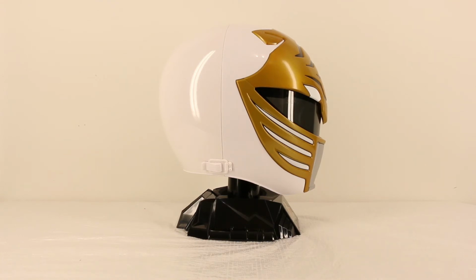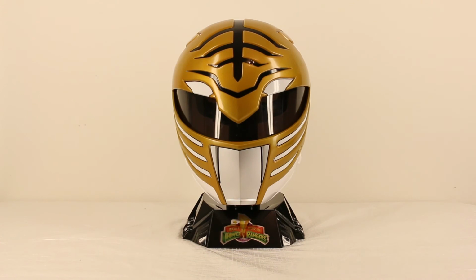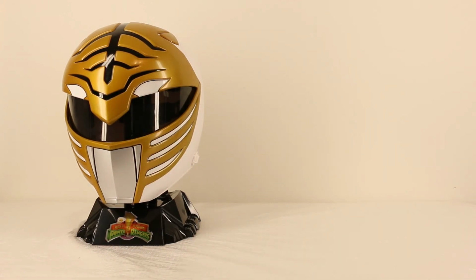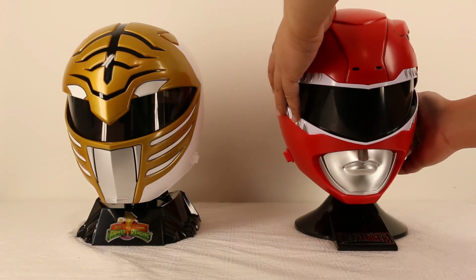We have to compare it, don't we? All right, so let's put this back and we'll set this up. Let's bring in the other slightly older version, but I think it's no less impressive. Here's the original stand. And we're gonna bring in the one helmet that I own because I unfortunately only have one of the helmets. All right, let's bring in the Red Ranger helmet.